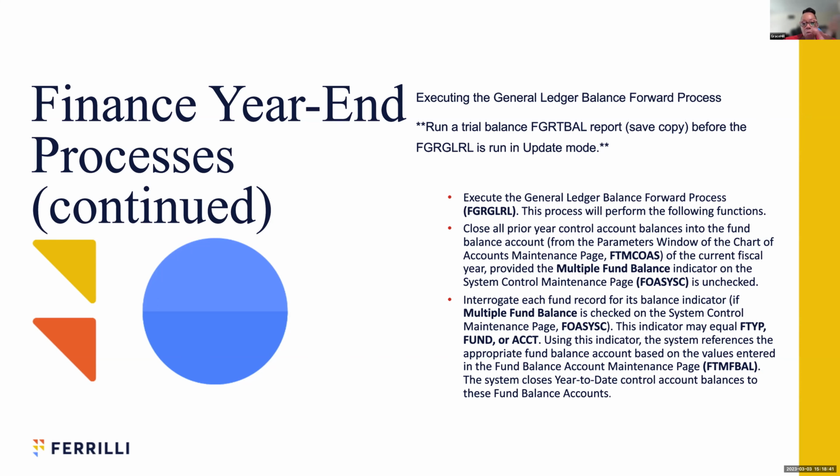Why? Because once I actually roll my beginning balance forward and it's in my new fiscal year, I am going to run that FGRTBAL report as of 7/1. I am going to look at it. It should match that FGRTBAL report that I ran for the last day of the month of that old fiscal year; it should match the first day of my new fiscal year. Here, boom, I've got an exact match. These dollars tie out. I know that my beginning balance and my roll forward is correct, and I have hard, fast documentation of that. That's the easiest way I'd recommend to validate your roll forward went correctly.